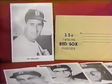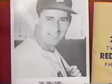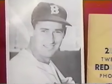Lot number 66, sticking with the Boston Red Sox, back to another picture pack in the original envelope. This one from a bit later, 1958. Ted Williams still with the team, and he is included in this picture pack. There are a total of 12 different photos of Red Sox in this lot.